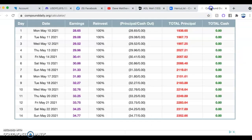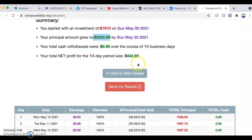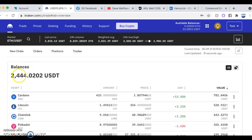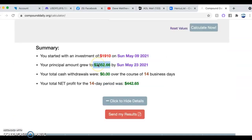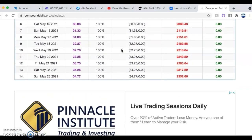But here's the exciting part. And I really want to focus on this because people don't understand how important this is. This is just crazy. We started off with a $1,900 account. And in 2 weeks, it's at 2352. Right. So that means this account's made $442. It's actually way higher than that. It's actually 2444, right? So $100 more than this. So this is 1.5%. It means it's outperforming 1.5%.